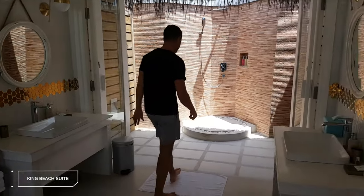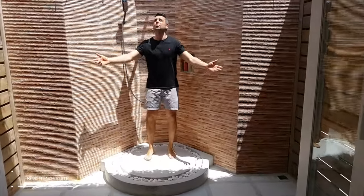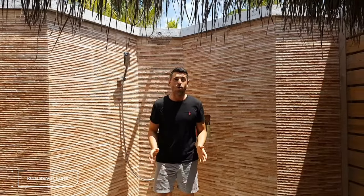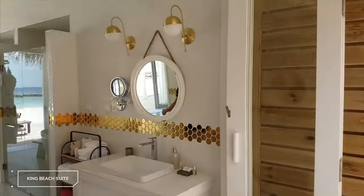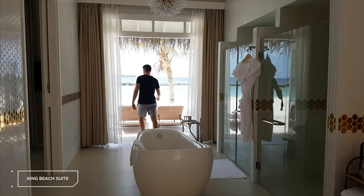And out the back here is an outdoor open air shower. So you can choose to either shower here with views of the sky and some palm trees around, or you can shower back there in the shower that's near the beach. So let's go back outside again.